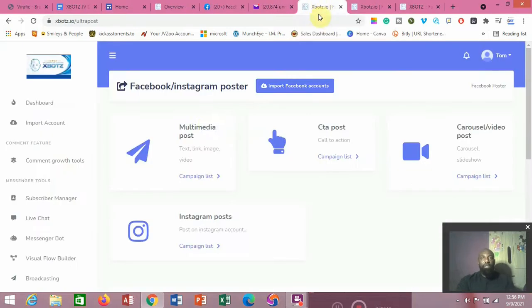Now, how does Xbotz actually work? It works by helping you manage your business even while you are not there. You can schedule your campaigns, schedule your posts to Instagram and Facebook, do your email marketing directly from inside Xbotz, and also do your SMS marketing directly from inside Xbotz. That is the beauty of this software.